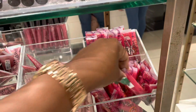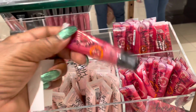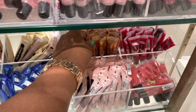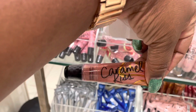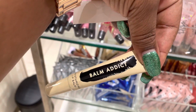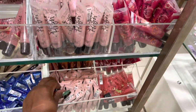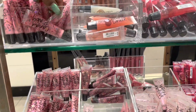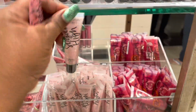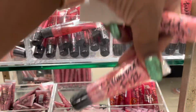Sugar eye. Punchy. Caramel kiss. Maybe I'll take this candy baby for my daughter. Yeah, and the sugar eye. And the strawberry fizz.